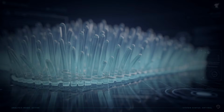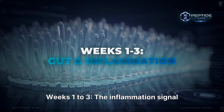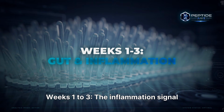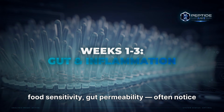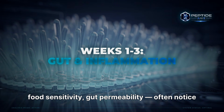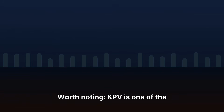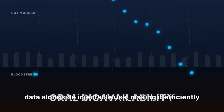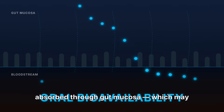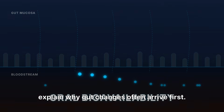was added to GLOW. Here's something genuinely useful, what actually happens and when. Weeks 1 to 3, the inflammation signal calms first. People managing chronic gut issues, bloating, food sensitivity, gut permeability often notice changes here before any structural healing becomes apparent. Worth noting, KPV is one of the few research peptides with meaningful oral bioavailability data alongside injectable use, making it efficiently absorbed through gut mucosa, which may explain why gut changes often arrive first.